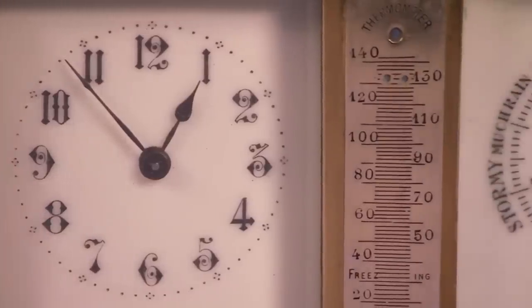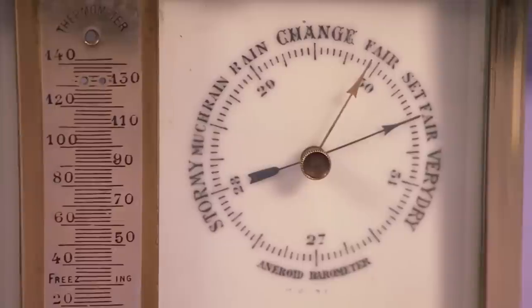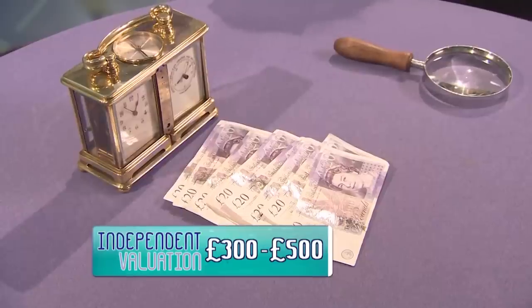Are you going to help me out here, David? I'm going to help you out quite a bit, actually. Tick tock. What we've got here is this duo. You've got this timepiece and barometer, an aneroid barometer. We know that the thermometer is missing, and that has to be replaced at great cost. This is what we've been told. But I can tell you that both the independent valuers and the auctioneer vary: 300 to 400 and 300 to 500.